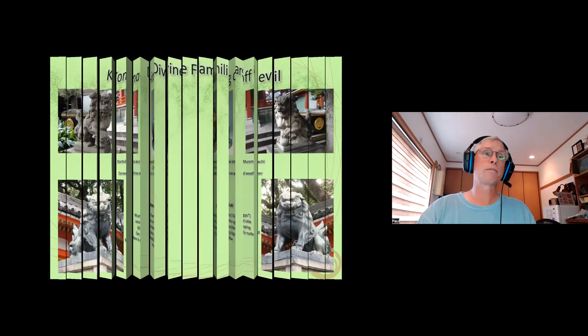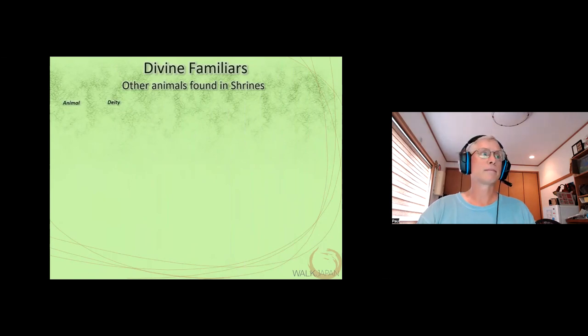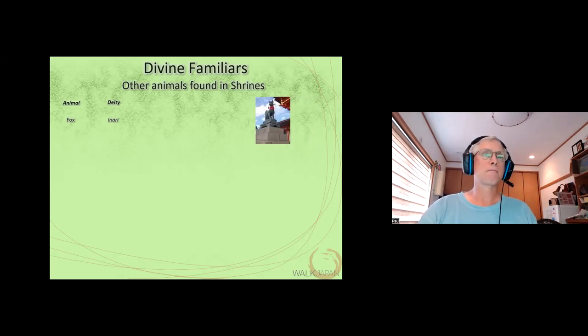There are other animals that we can find at shrines as well, and these are the divine familiars. These are known as shinshi in Japanese. Foxes, and so the animals and the deities can be very strongly related. So a fox is an avatar of the deity Inari, the god, goddess, spirit of agriculture, rice, birth, industry.